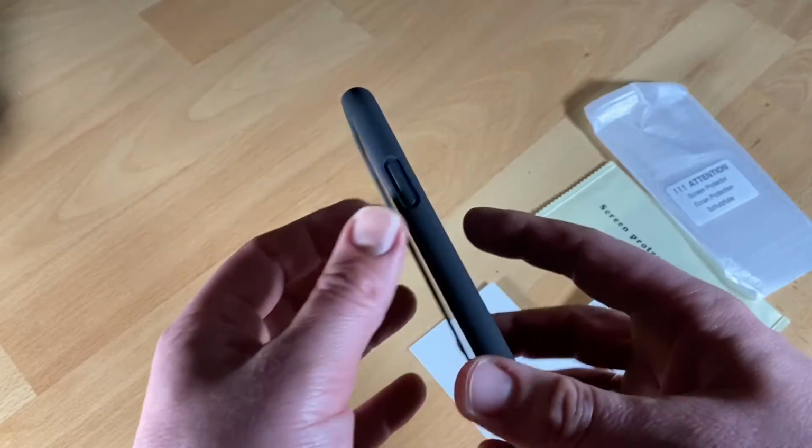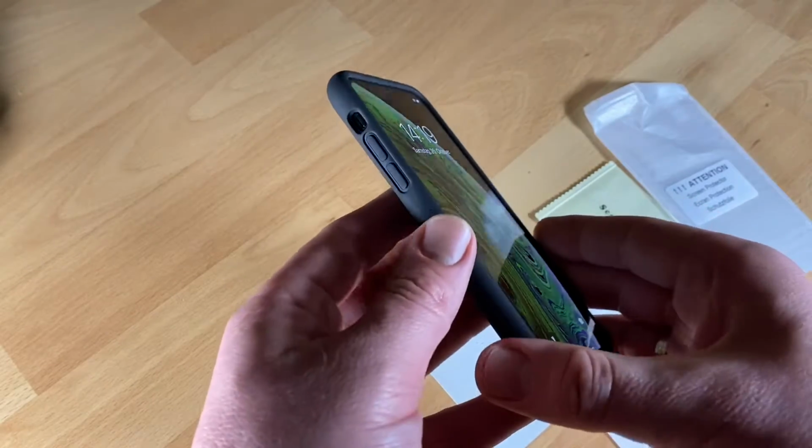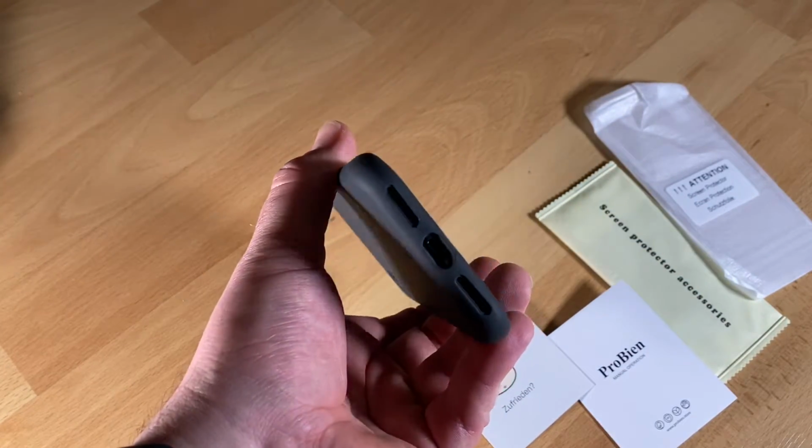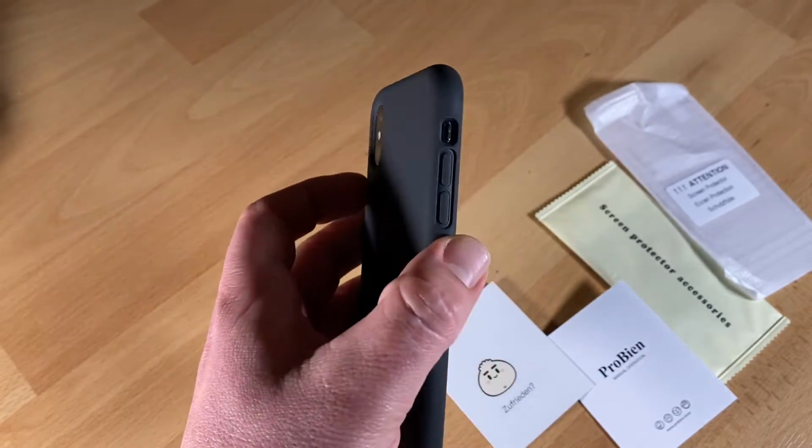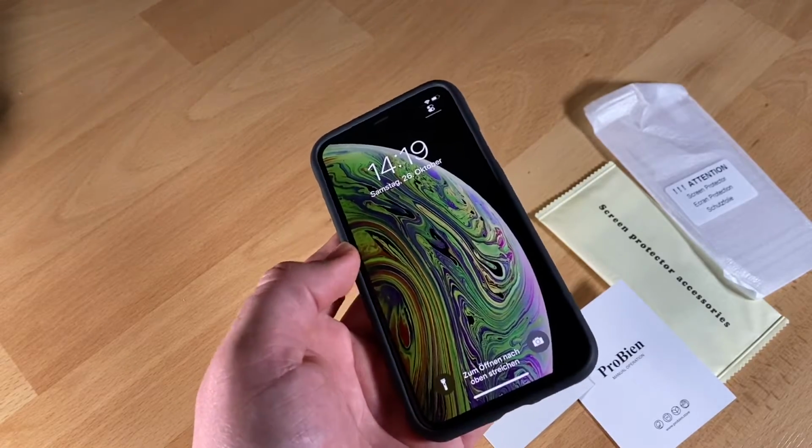Oh, it's available in different colors. You do not have to buy black. No, you can choose red, yellow, or sand pink. Maybe next time sand pink.